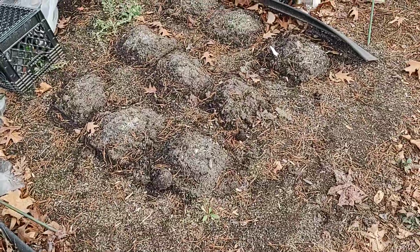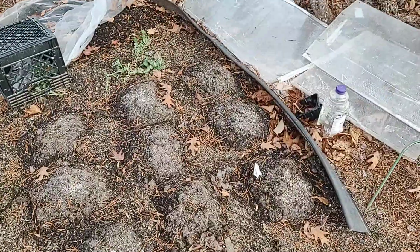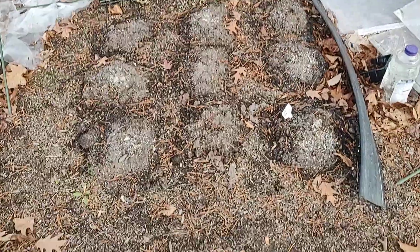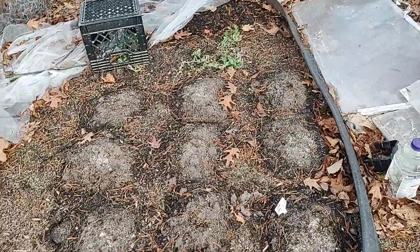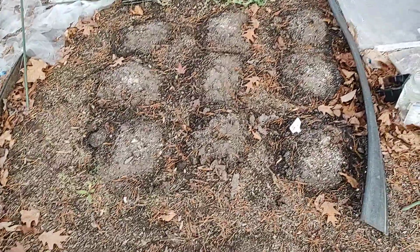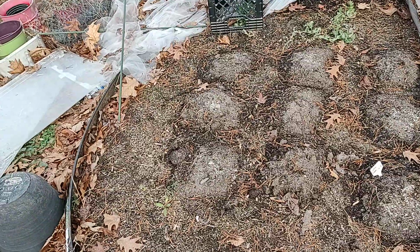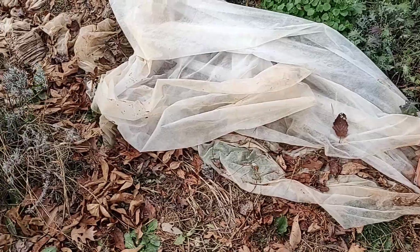What you're looking at here is I just planted dinosaur kale. And the reason why it's looking dry is because we're going to get rain tomorrow. So I don't want to water it and then have it be overwatered. So that dinosaur kale is the second one. I have another one over this way.